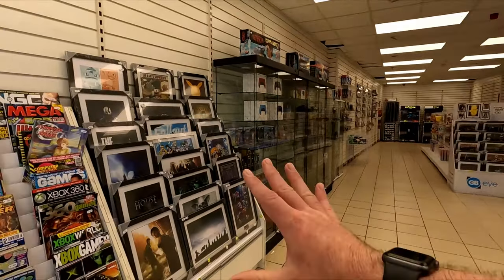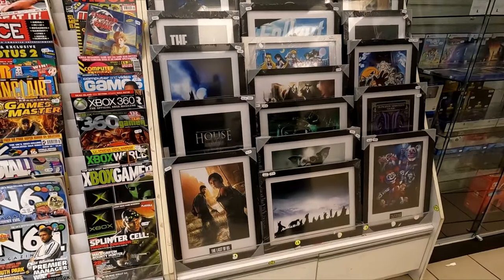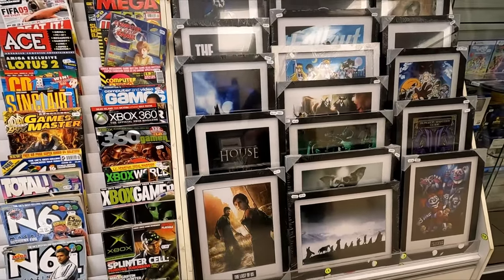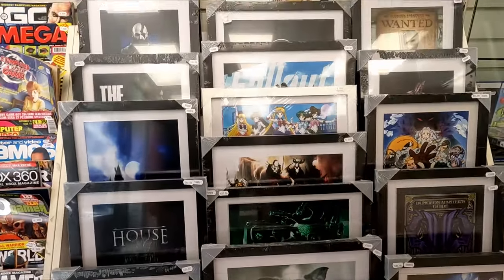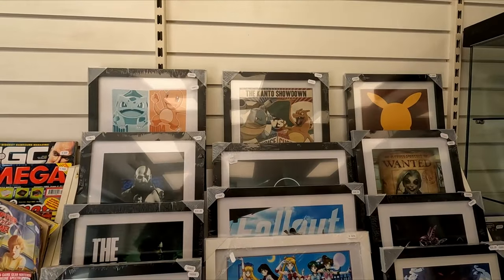And you've got all these frame posters and stuff like that. You're saying these are actually doing really well for you? The frame prints are amazing. The quality is absolutely fantastic. We're really, really happy. We actually use the same supplier that Forbidden Planet uses, so we know they're really reliable. They do other things as well, like mugs and posters, but it's the frame prints that we really love.